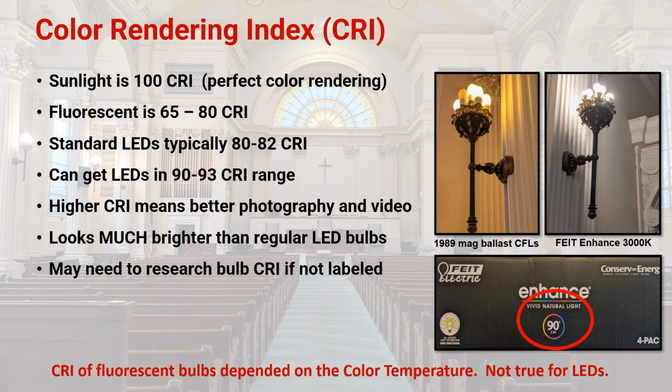So color rendering index or CRI. That is how accurate the color looks under that light source. So sunlight is 100 CRI, perfect color rendering. So this is almost like a percentage. Fluorescent typically is 65 to 80 CRI. Standard LEDs, up until recently, have typically been in the 80 to 82 CRI range. You can now get LEDs in the higher CRI range: 90 to 93, 95, I've even seen one at 98.